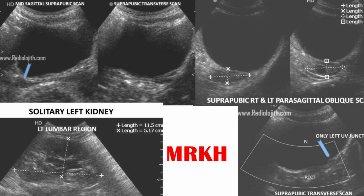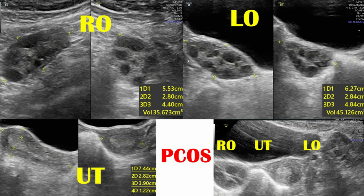I am calling it type 2 because we have a genitourinary anomaly, like absence of one kidney, whereas in type 1 MRKH you won't have another genitourinary anomaly. You can see both the kidneys as well. Now we'll go to the second case.